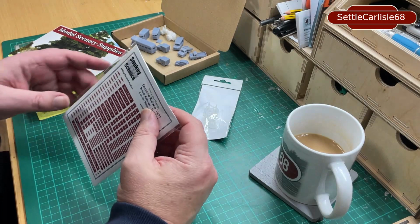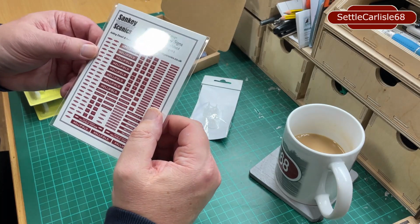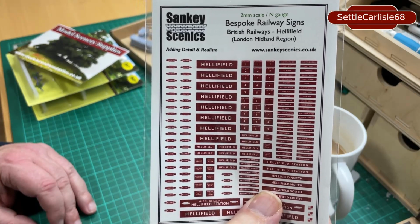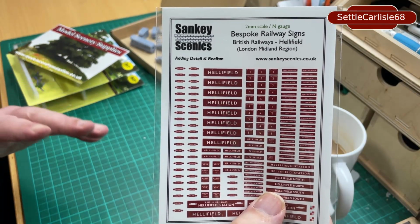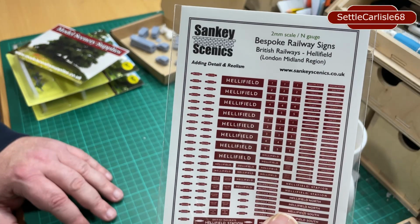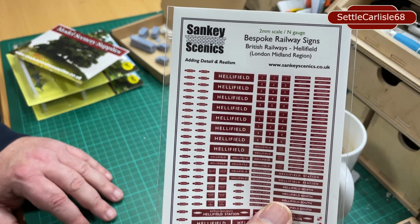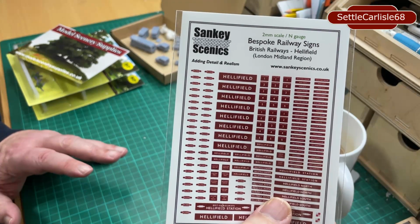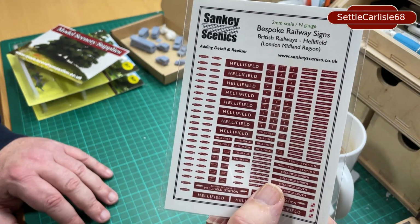And then finally, I've made a decision. It probably seems quite a straightforward decision, really, but I've bitten the bullet and decided on the name of the station. Even though it's not prototypical of Hellifield, it's my version of Hellifield, and it's probably as good as I can get within the space available. Hopefully when it's finished, for the people who know Hellifield, you will automatically get an association with that.